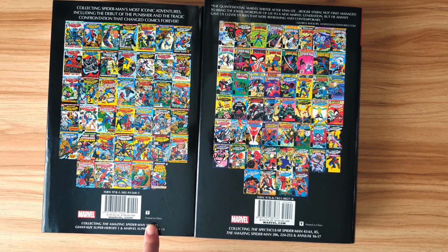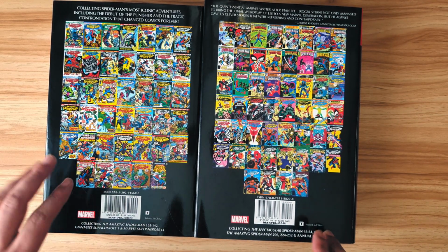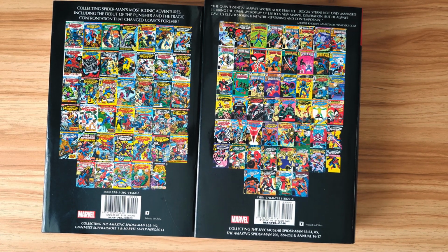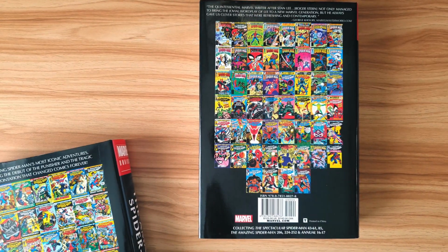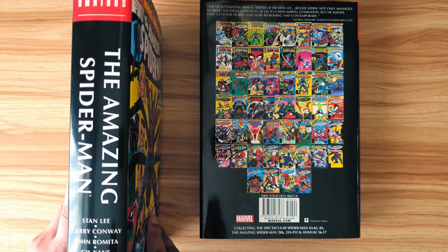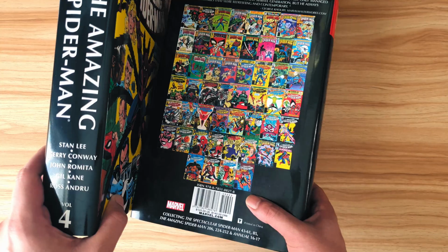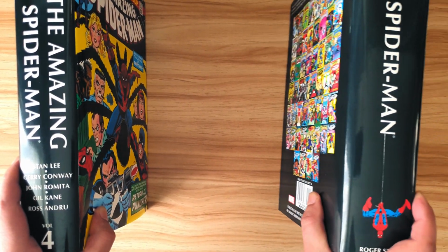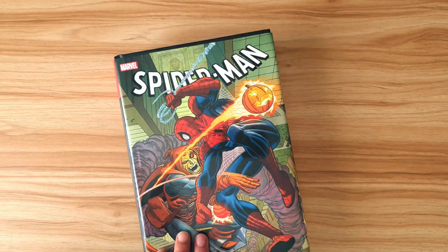And then maybe 223 to 258. That would be like 82 issues, something like that. So they could divide that into two, and Volume 5 could be about 41 issues. Volume 6 could be about 41 issues. Then they could have Spectacular Spider-Man Volume 1. Then Roger Stern. And I think that would be really, really good.